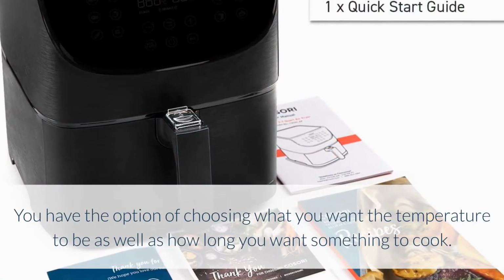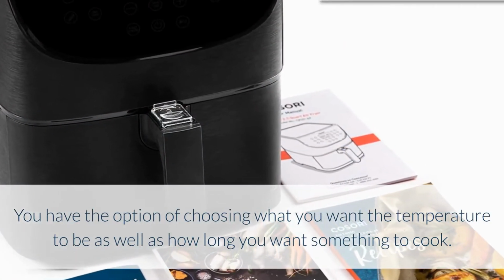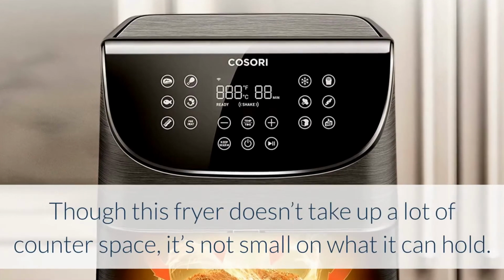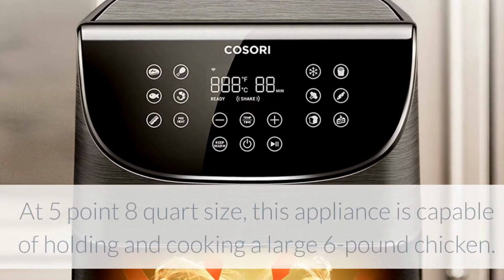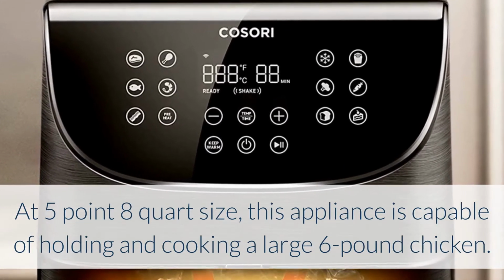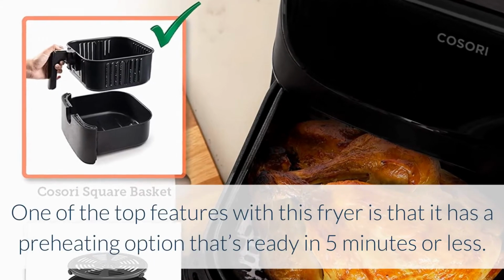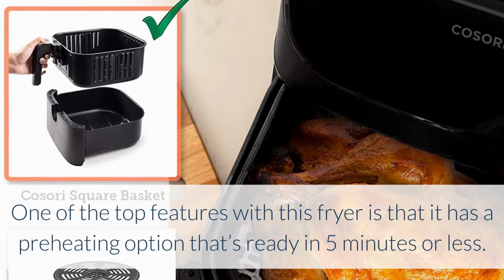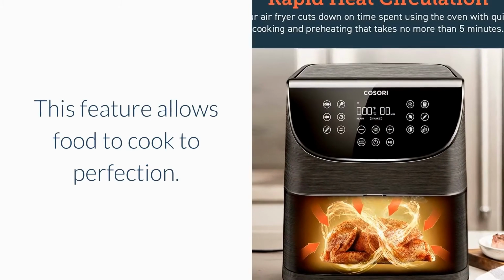You have the option of choosing what you want the temperature to be as well as how long you want something to cook. Though this fryer doesn't take up a lot of counter space, it's not small on what it can hold. At 5.8 quart size, this appliance is capable of holding and cooking a large 6-pound chicken. One of the top features with this fryer is that it has a preheating option that's ready in 5 minutes or less. This feature allows food to cook to perfection.